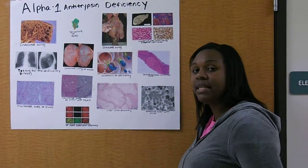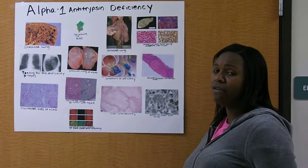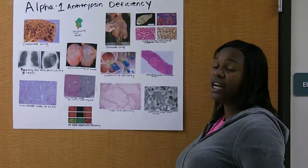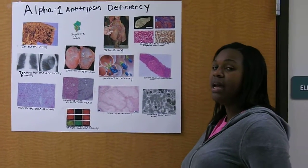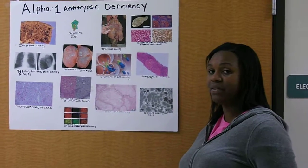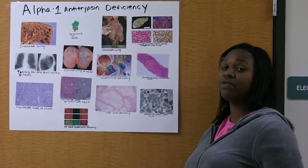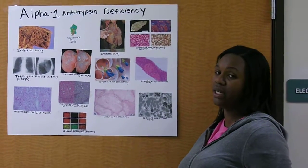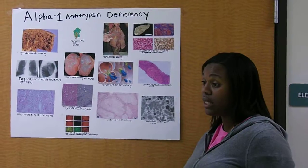Alpha-1 can be passed down through generations and through families. If your child inherits one abnormal gene from one parent and a normal gene from the other parent, the child will be just a carrier of the deficiency. But if the child inherits the trait from both parents, the child will have alpha-1 antitrypsin deficiency.